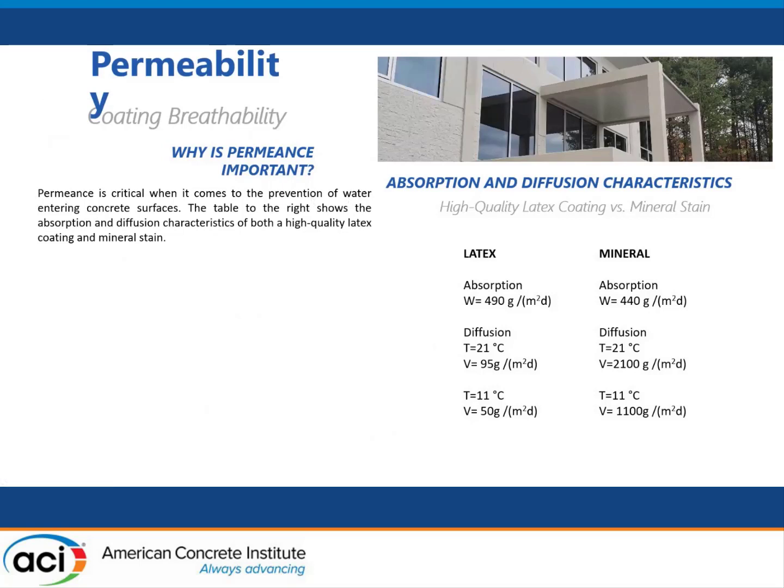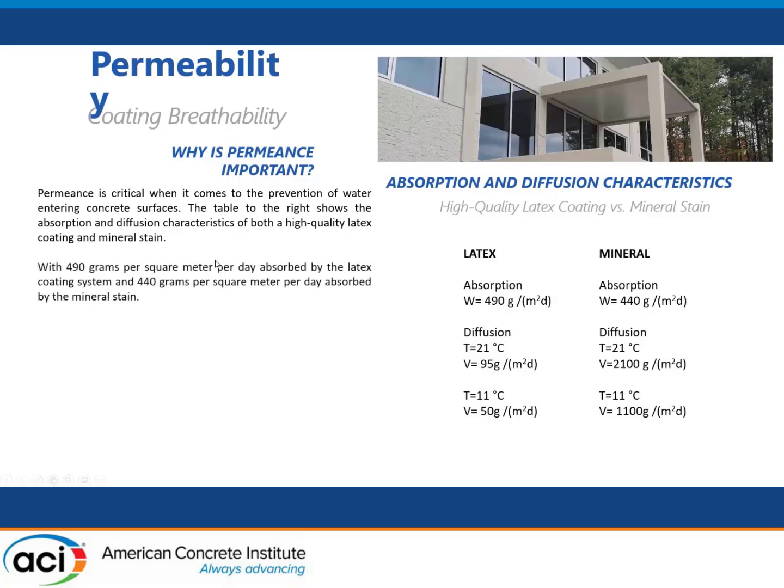And what you see on the right is a table showing the absorption and diffusion characteristics of both. So absorption, relatively the same. When you look at the top here, what you see is 490 grams per meter squared a day on the latex, and you're looking at about 440 grams per meter squared per day on the mineral-based stain. So, about 50 grams per meter squared per day difference on absorption. That's really not a big difference there.